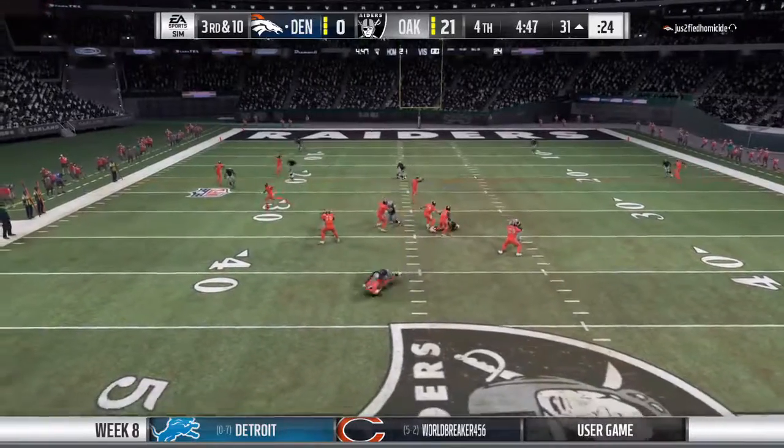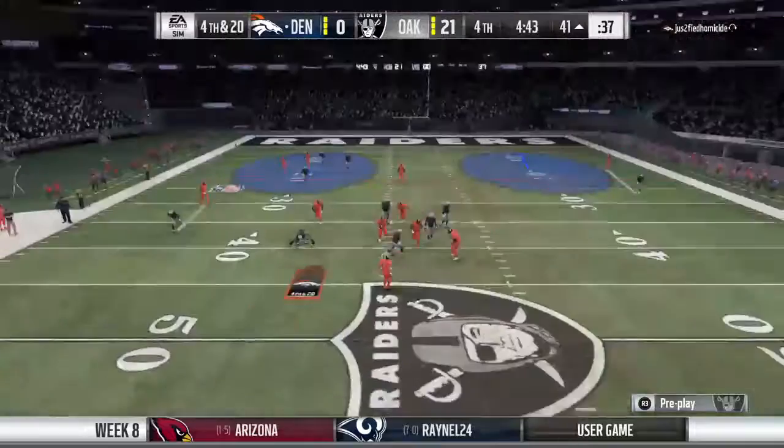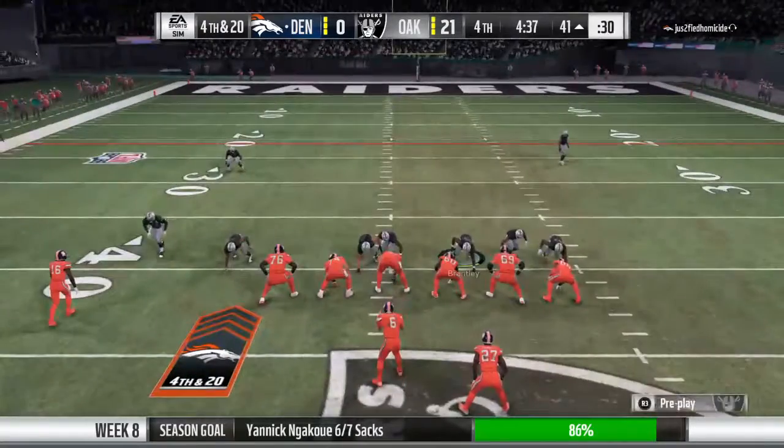Throwing is Kessler on third down. And down he goes. Brought down, a Raiders sack. Yannick Ngakoue in there to get him. And that's sack number 6 for him on the year.